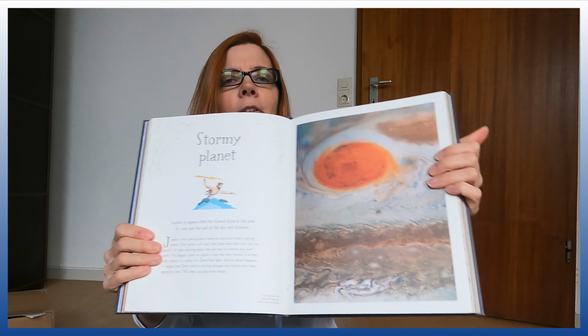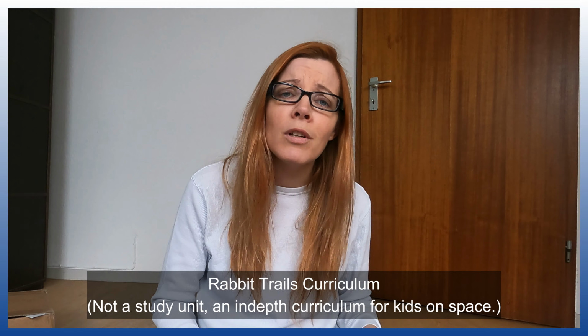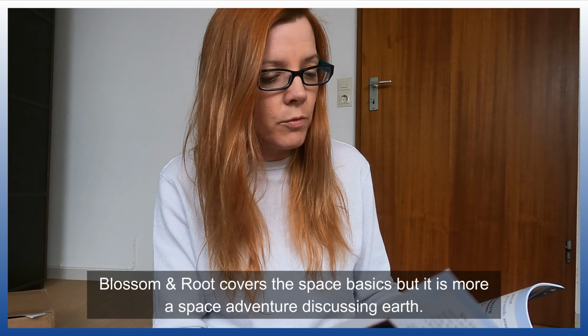The rocky planets. It comes with a bookmark, which you know I love. Beautiful pictures, really useful information if you wanted to DIY your own space unit, but I encourage you to look at her space unit because the activities she has are totally doable. That's what I love, they're really interesting, really great activities. Okay, it is Bible-based, so there's a ton of Bible information in it as well. An alternative to that program, if you want a secular one, would be Blossom and Root. There's Space One, which I've talked about and showed you on here before.